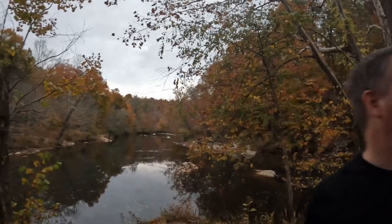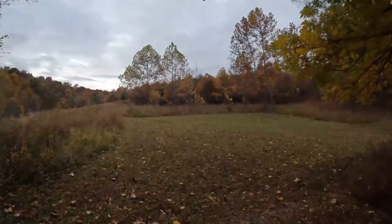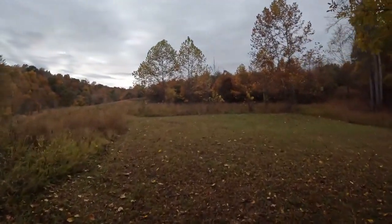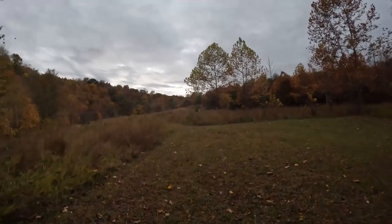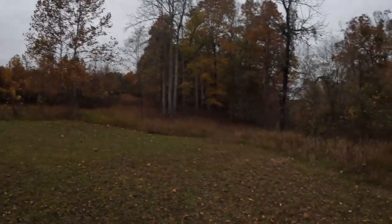But check the field out right here. Look at that view of how the loop comes from over there. We hike down and then we're going to hike up this side, and then we'll try to see if we can see Byrd's Ledge. Yep, on down. But what a cool spot and an awesome find.